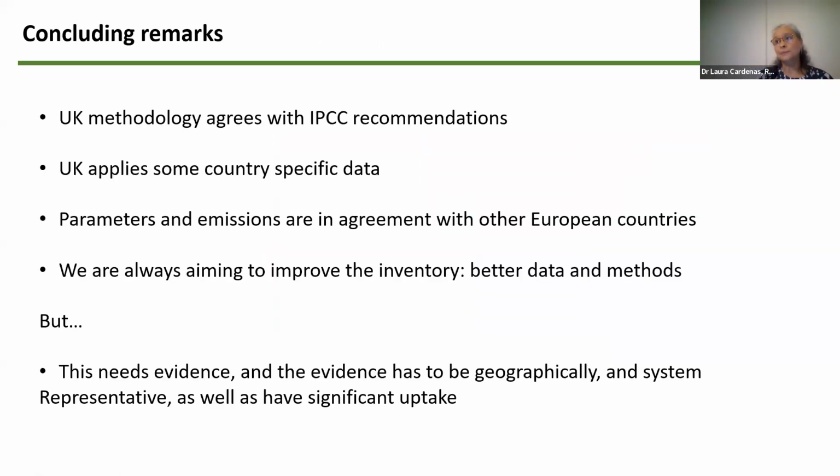So in conclusion, the UK methodology is consistent with IPCC recommendations. We apply country-specific data, as much data as we have and as we can find, and is robust. The parameters and emissions we report are consistent with other European countries, but of course, we are always looking for improving the inventory.